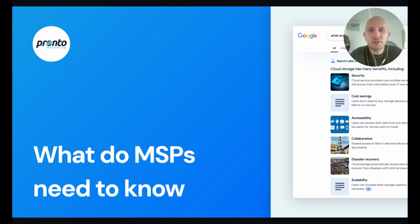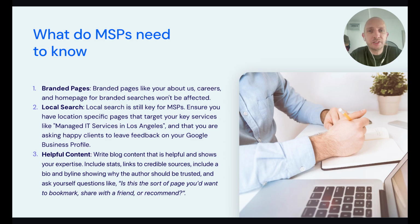Okay, so what do MSPs need to know and do here? Branded searches for pages like your About Us, Careers, homepage will be unaffected. Local search is still incredibly important for MSPs, so making sure you have location pages that target cities you cover is still really important for driving potential customers to your site.